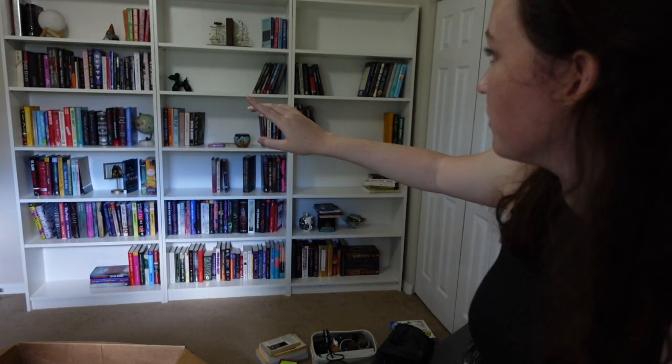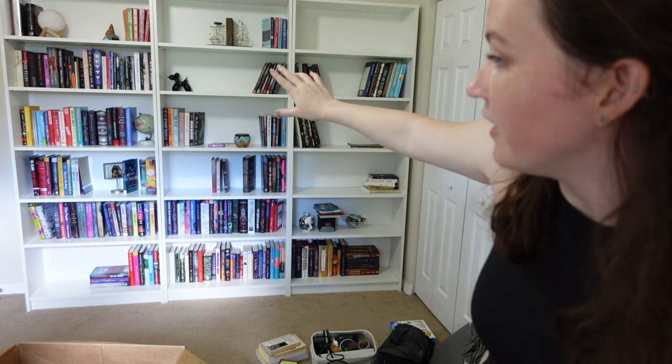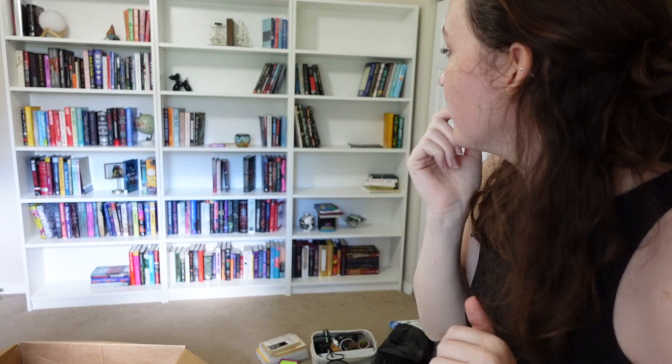So I'm going to do the TBR first. I'm gonna stretch the TBR out across the full second shelf, and then work on the middle stuff so that I can keep it heavy on the bottoms and not have it topple over on me. And then we'll do the favorites last, I think. Yeah, let's do that.